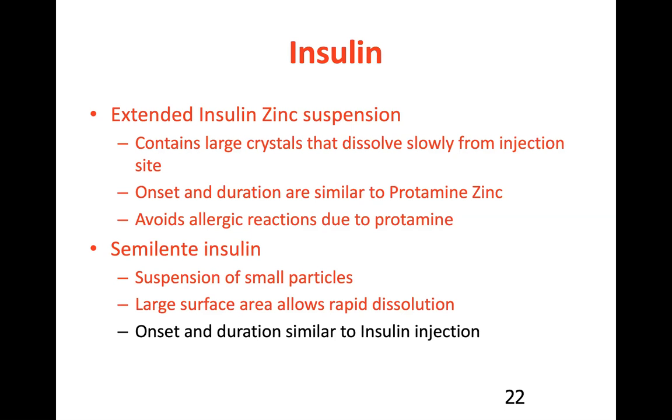So it's the same principle here with the extended insulin zinc suspension: we've got these large crystals which are slowly dissolved from the injection site. Basically, sometimes what we run into with the protamine zinc is that we do have individuals that are allergic to the protamine. And so the extended insulin zinc can sometimes be used. It is very similar to protamine zinc. It just avoids the protamine.